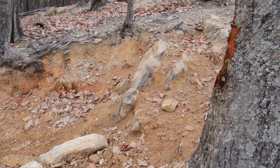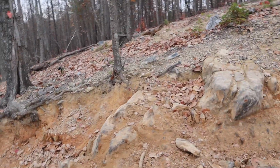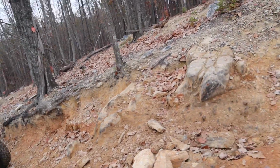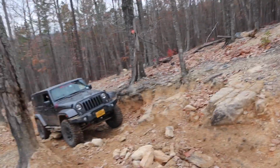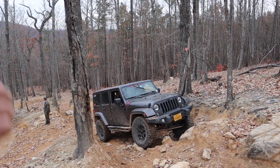You want to go up on that big rock. Avoid the tree. You don't want to hit the tree. Go up on the big rock. You don't want to hit the tree. A little bit farther over this way. You don't need like 3 feet. You just need like a little bit.